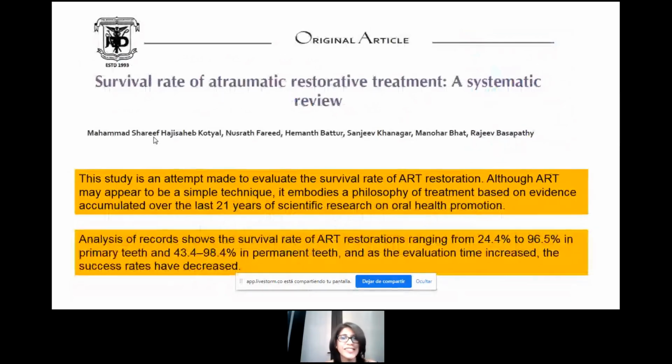So let's check this systematic review. This systematic review shows the difference in the success of the treatment. It's so big, the difference. In primary teeth, it's 24% to 96%. And in permanent teeth, it's 43 to 98. So it's a big difference, no? So why will your treatment be in the 96% and not in the 24%?